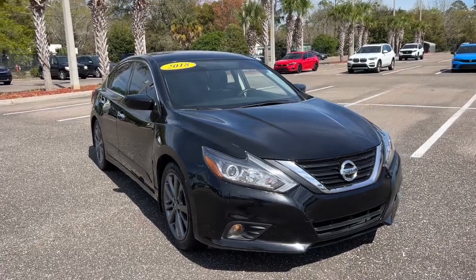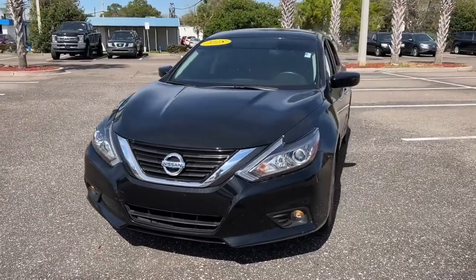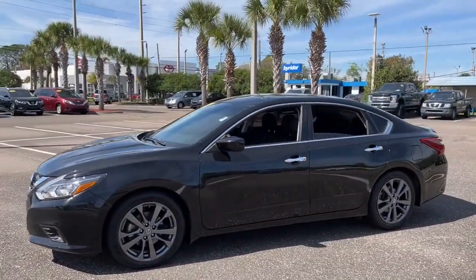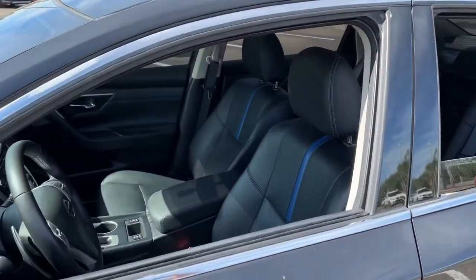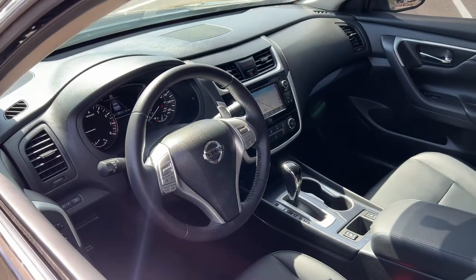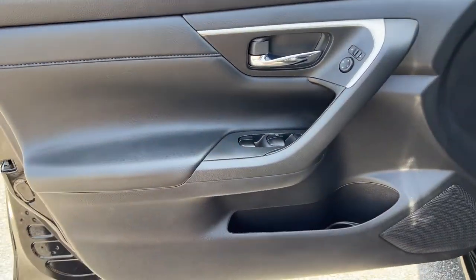You will be amazed by this 2018 Nissan Altima. This vehicle still has fewer than 110,000 miles on the clock, so it won't last long. Here's a stylish, family-friendly Nissan Altima, the midsize sedan with available all-wheel drive and standard driver assist safety features. Its spacious, well-equipped cabin, flexible layout, comfortable ride, and sporty performance make road trips a joy.